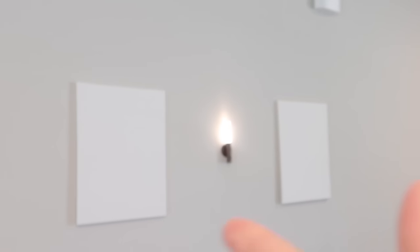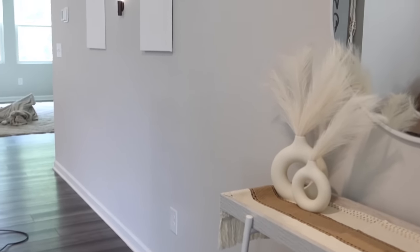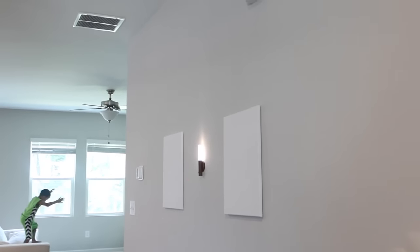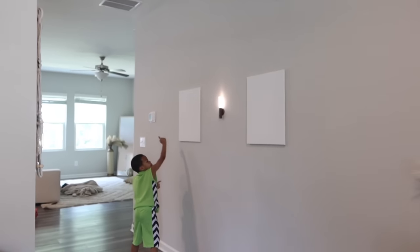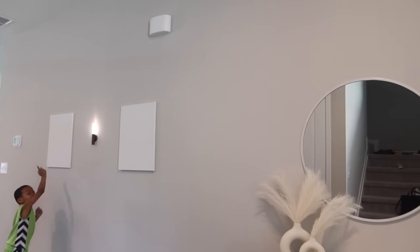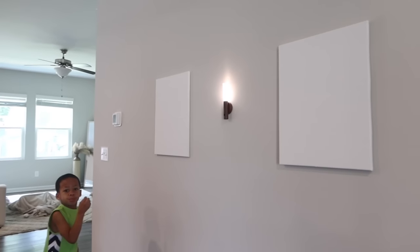Yes, that is a vibe. That is a vibe. It just looks so, so classy. You know, wait till I get my little paintings done. That's my little walkway. So you come in and you just see the little paintings and you got the little light. It just gives it such a little classy, rich vibe. You know, I really, really like that. That is cute. What you gonna paint on it, Isaac?